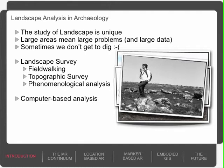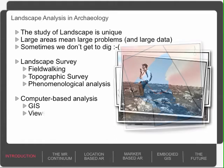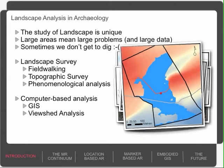And then with that data, you can start doing computer-based analysis. Some computer-based analysis would be to put it all into a geographic information system, a GIS, and then start running some spatial statistics on it. So you might do something like viewshed analysis. This particular little picture here is a viewshed analysis of a place called Peel Gap on Hadrian's Wall, which is a little turret that sits at the bottom of a little valley in the wall.